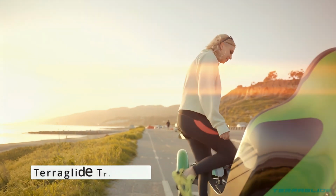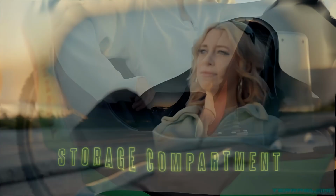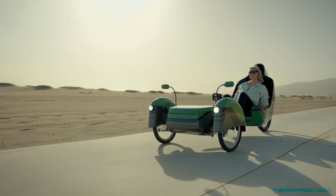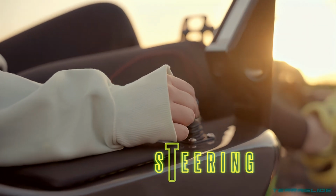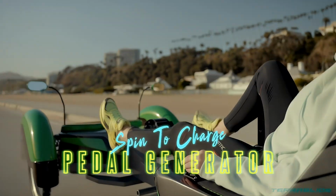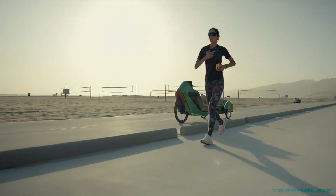Why settle for a regular bike when you can have a three-wheeled adventure machine? The Terraglide Tricycle offers stability, speed, and an off-road experience like no other. Its powerful motor and rugged tires make it perfect for tackling rough terrains or cruising through city streets with ease.